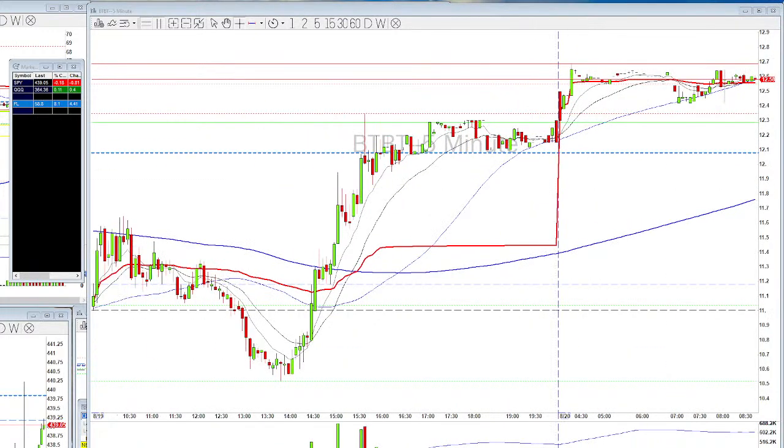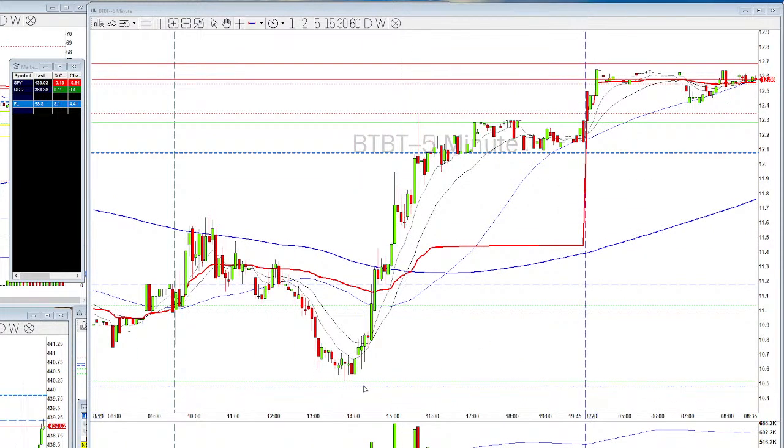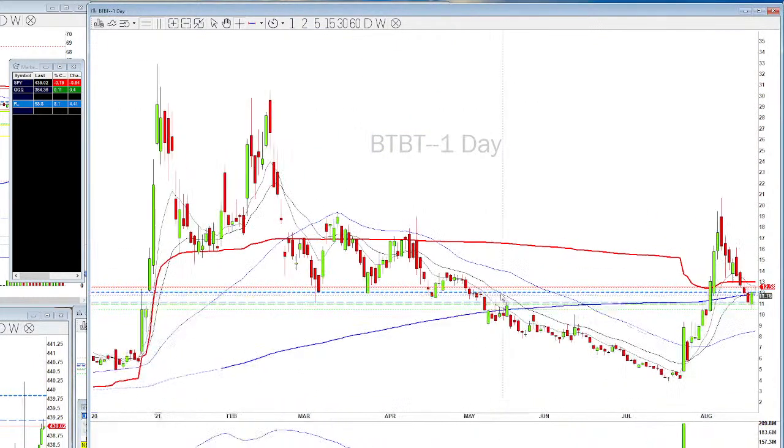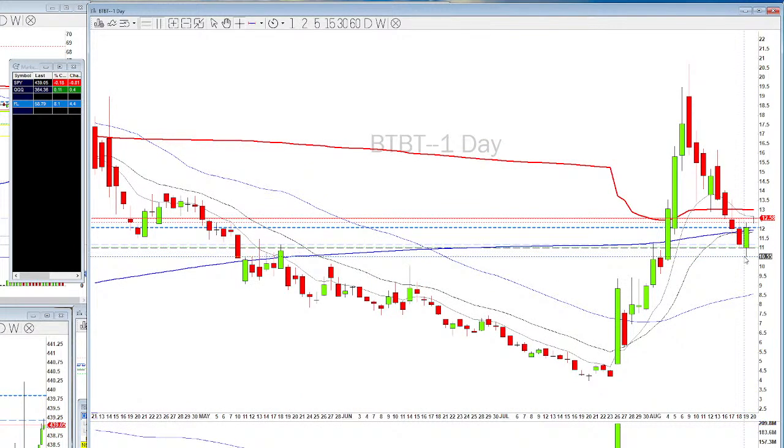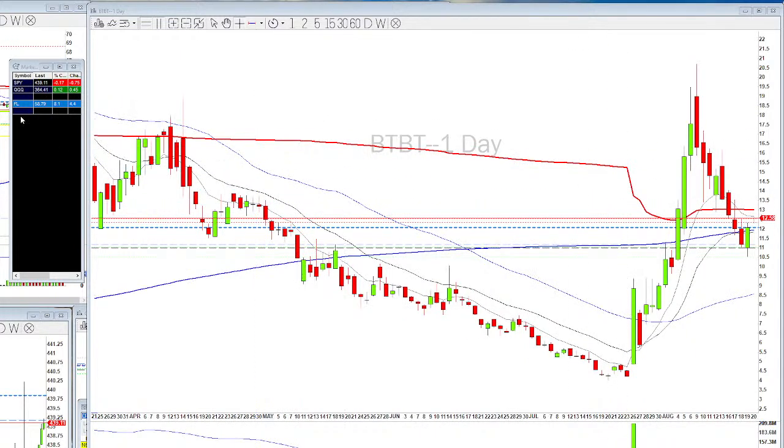BTBT is similar but with better volume, 215,000. It ran up after 2 o'clock yesterday from $10 to $12, and now it's consolidating. If you look at the daily, it's the same thing: it ran up from $4 to $21, came down, and now it's consolidating. Yesterday was a big day when it touched 10.50. So we can put it on the list, but it seems more like a secondary right now. It doesn't look very interesting.